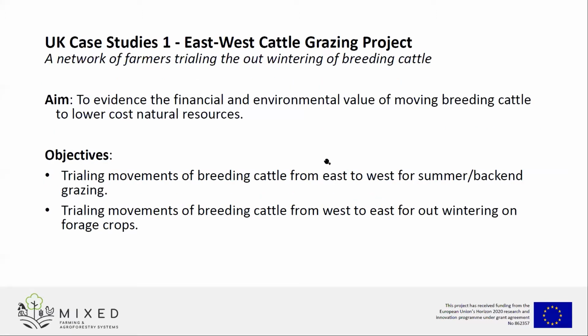So thinking more specifically to Scotland, within Scotland we have 2 networks. We have the Grazing Cereals network and another one that I just thought I'd flag up in case any of the participants today were interested. So this is the East-West Grazing Cattle project, and the aim of this project is to integrate livestock across the country. So obviously, livestock's a lot more common on the west, so it's moving cattle from the east to the west for summer grazing, and also from the west to the east for wintering on forage crops. And if this is something that's of interest to you, if you let me know, I can put you in touch with Fergus, who's heading this network up, and we can get you involved there too.